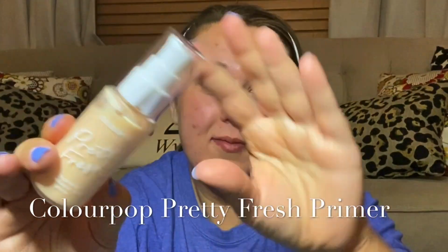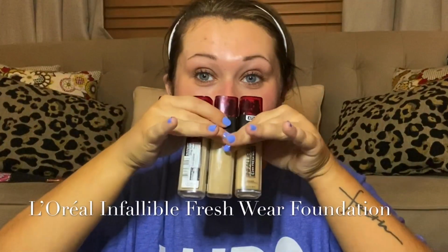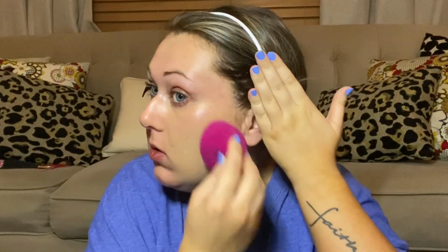So here we go. All right, the first thing I'm going to do is hop in with this ColourPop Pretty Fresh primer, and I'm going to smear that all over my face as a hydrating base, and then use the e.l.f. Putty Primer as more of a pore filling primer in my problem areas. And then for foundation, I'm using the L'Oreal Fresh Wear. I love this stuff. It just looks so natural on the skin. Mixing 3 shades and then just applying that with my e.l.f. Beauty Blender. This is my favorite beauty blender from the drugstore. It's like $5. So good.